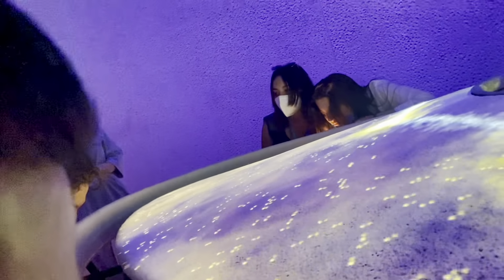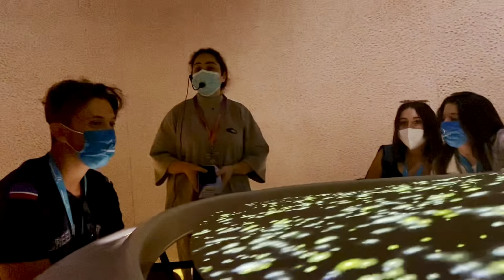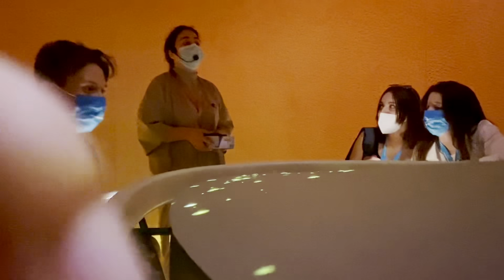Try to smell it in a few seconds. Can everybody smell something nice coming out? Yeah. So the scent that came out is a result for you guys for connecting with each other and reaching harmony. And it's also helping to trigger your senses.